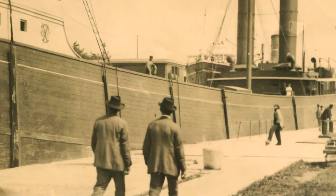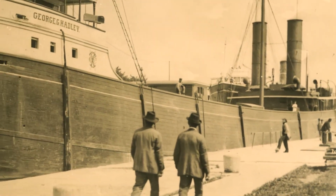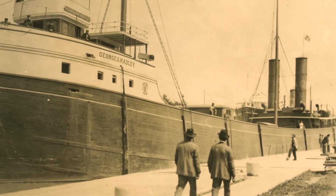Sure. The WP Rend was originally named the George Hadley. It was built by James Davidson in West Bay City, Michigan in 1888. And it was a time when most of the ships being built were made out of iron or steel. And James Davidson really wanted to show the world that you can still build efficient wooden ships. And so they became bigger and bigger. And ultimately, by the early 20th century, it was no longer a viable option. And so most of the ships then after that became of steel.